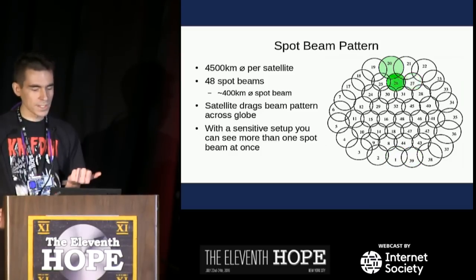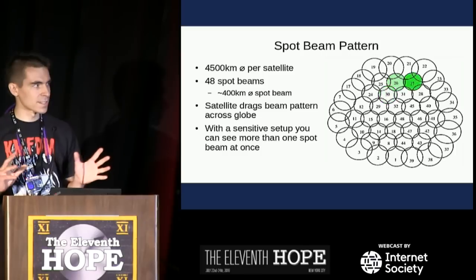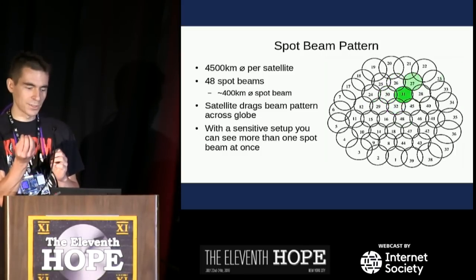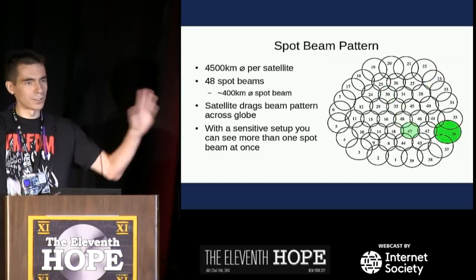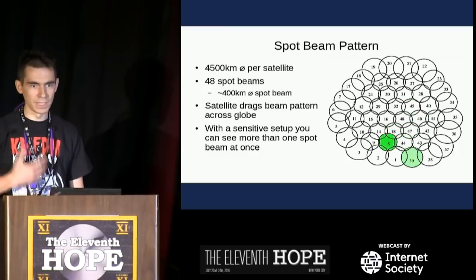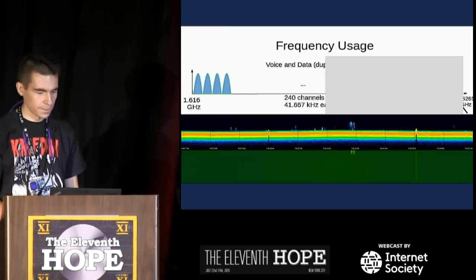What you can also see is a little bit of the beam pattern of the antenna of the satellite. Then when you move roughly directly under the satellite, you can also see spot beams which are far away from you, at the end of the whole beam that the satellite provides.